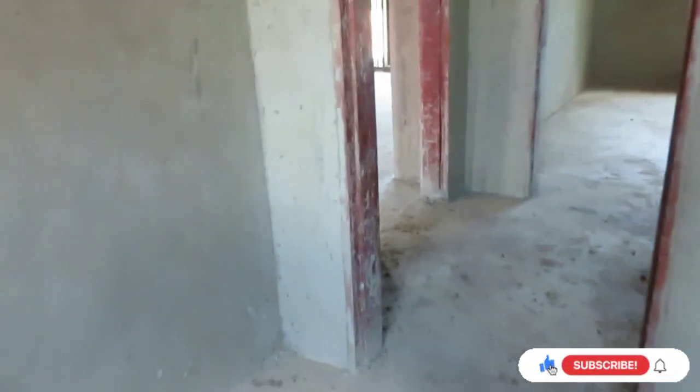And then when you come through here, you go to the small bedrooms. This is the first bedroom. It also has closet space. And then you move out. You go to the shared bathroom.